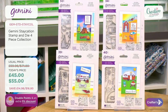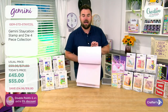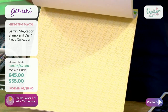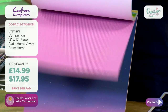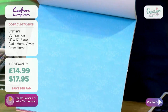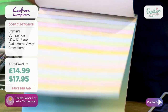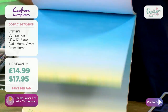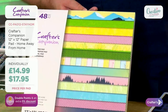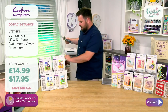In order to make beautiful projects, you'll be able to make them without it, but I would definitely urge you to go for that paper pad as well, because the paper pad is divine. 48 sheets within here, which is brilliant. Loads of great backgrounds. That blue and purple one is my absolute favourite. But again, you don't need to use this with a staycation. You could use this for a whole host of different crafting. It's got beautiful background patterned papers in there for you. $14.99 or $17.95.